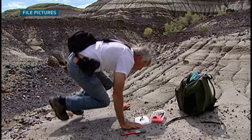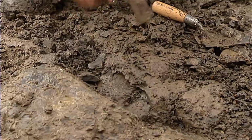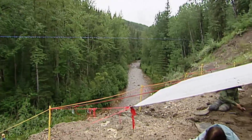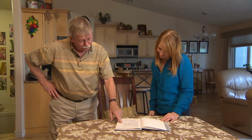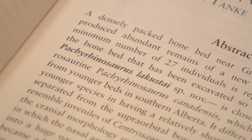At the time, renowned paleontologist Philip Currie was absorbed in the Alberta Badlands, uncovering fossils for the Royal Tyrrell Museum. But once that opened in 1985, he and others turned their attention back to the northern bone bed. What they ended up discovering was a new species, a horned rhinoceros-like dinosaur. So they named it after the now retired high school teacher who first discovered the area. The naming ceremony, and that's when he presented me with that. The dinosaur was named Pachyrhinosaurus lacustae.